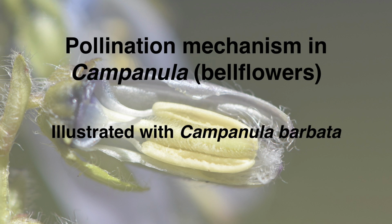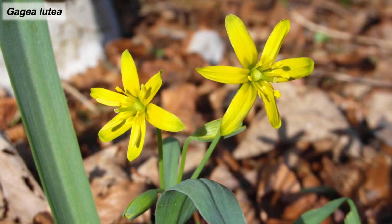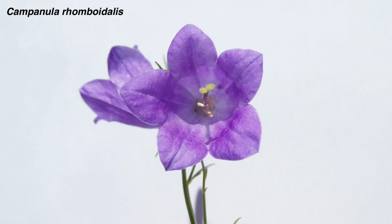Pollination mechanism in the genus Campanula, illustrated with Campanula barbata. Pollination is a very important step in a plant's life. It will allow fertilization and the production of seeds, the start of a new generation. Bellflowers have a special pollination mechanism.